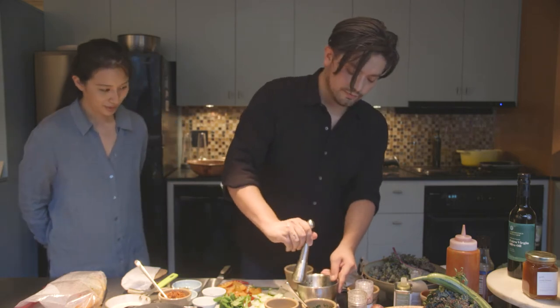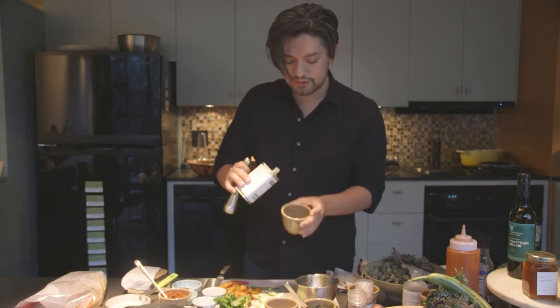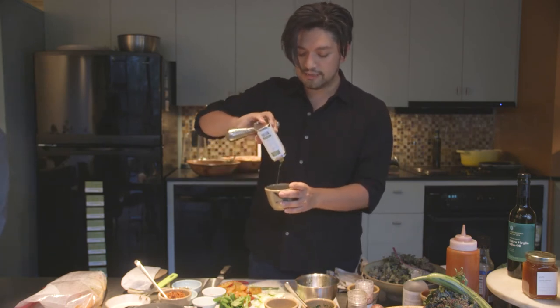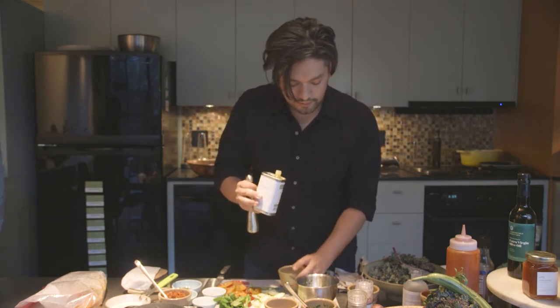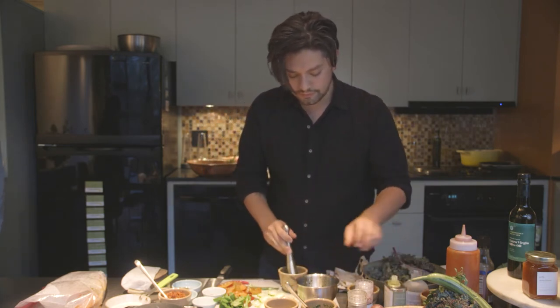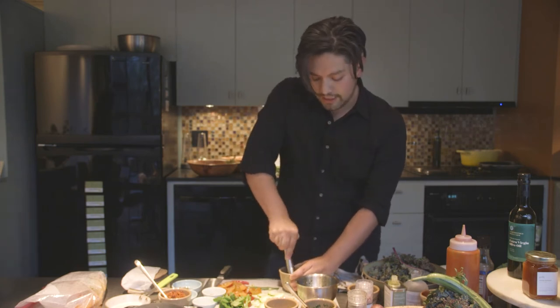Incredible. So I'm starting this dressing. I'm going to take my lemon verbena leaves and some of this fabulous olive oil, and just muddle these out.